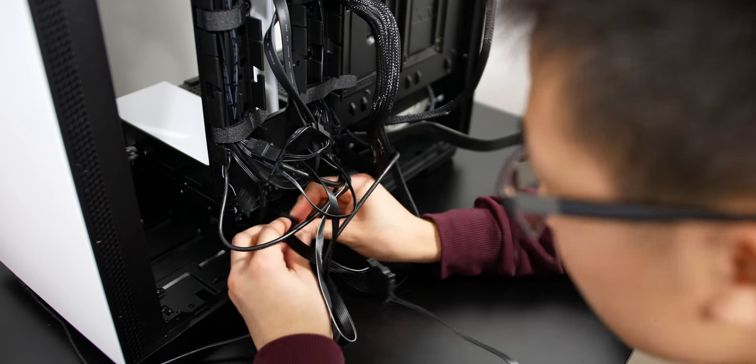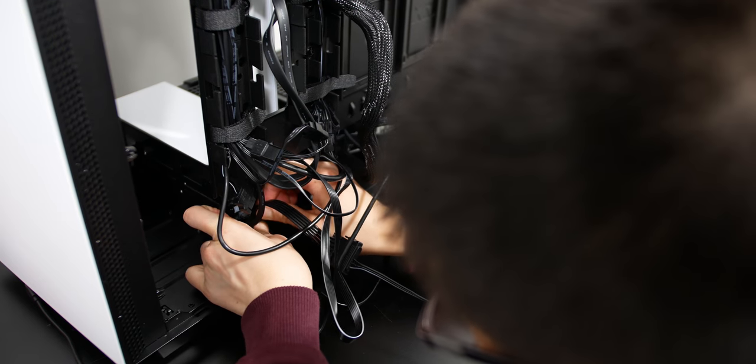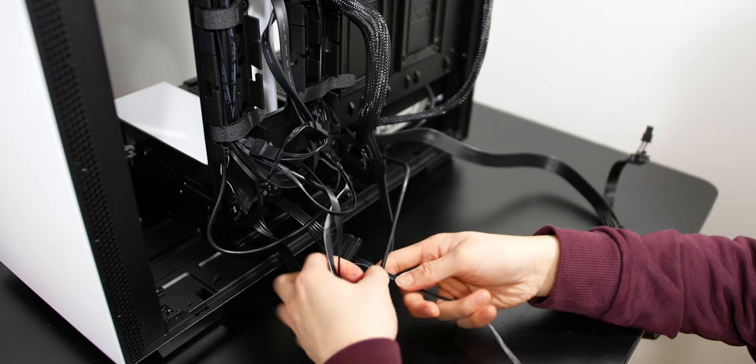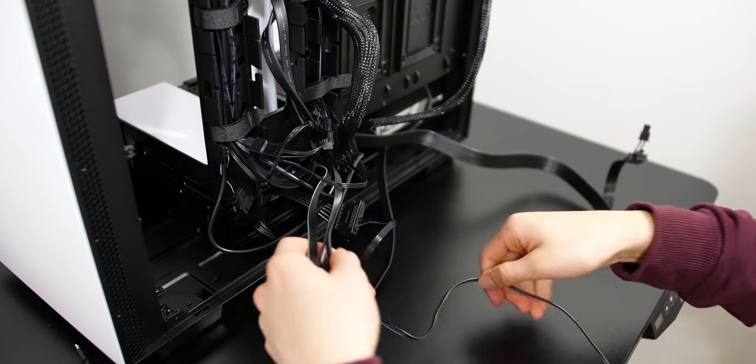So I think I'm doing it wrong. Just flip it around like this. And it should line up with the notch and it should just plug in like that. And you can just tuck in this excess cable later.